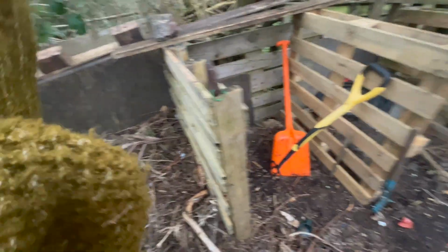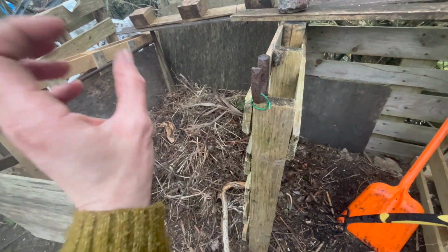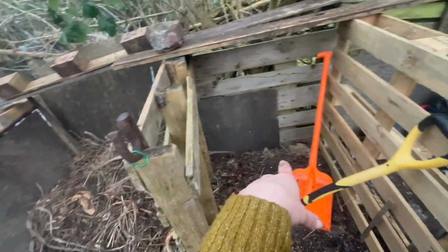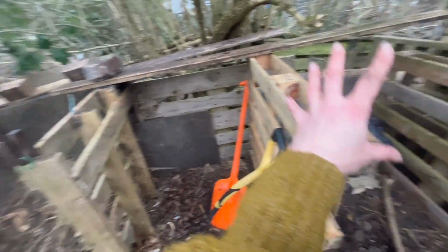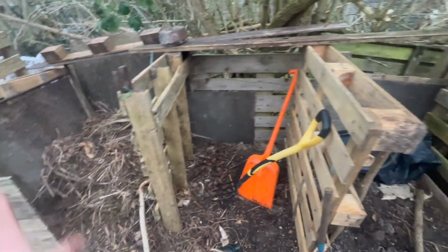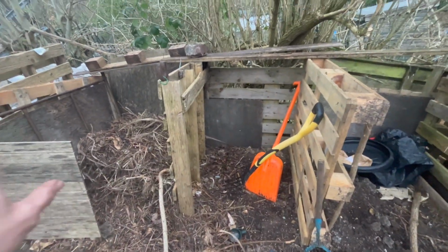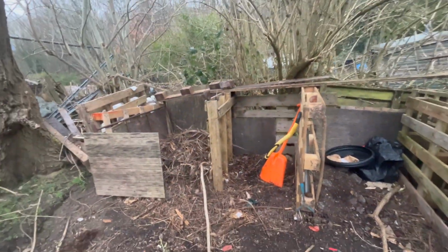Once that's full, I transfer it to the second bay, and then fill up the first bay again. Once that one's filled up for the second time, this one should be rotted down. I'll move that one to the third bay. That'll be ready for new compost, and then I'll move the first over to the second, start that one again. So that's the idea of this little compost bay. Really stoked to have a bit more space to make some compost in this plot.